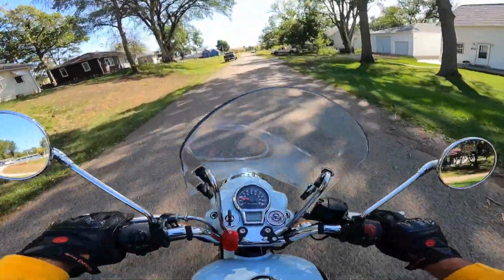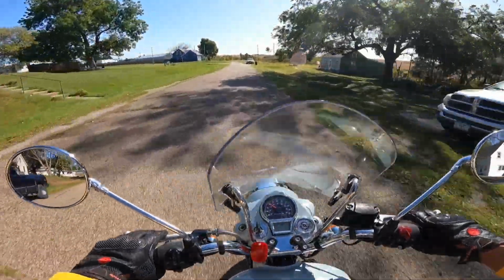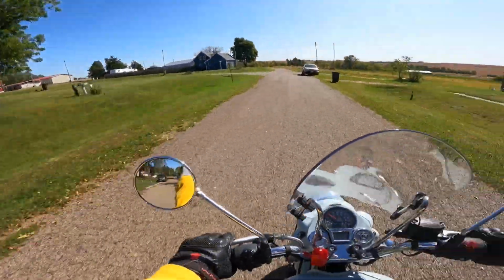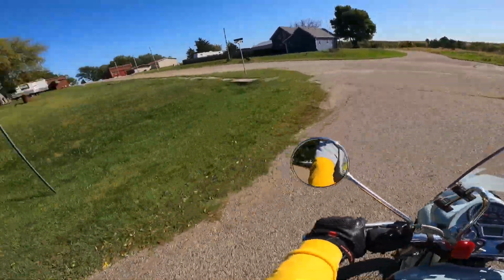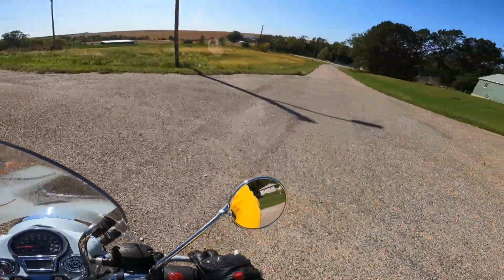My Himalayan is 2 years old tomorrow. I bought it 2 years ago today, and I picked it up 2 years ago tomorrow. I've got 24,000 miles on that. The biggest problem I've had is keeping it clean. You know, it just works so well.